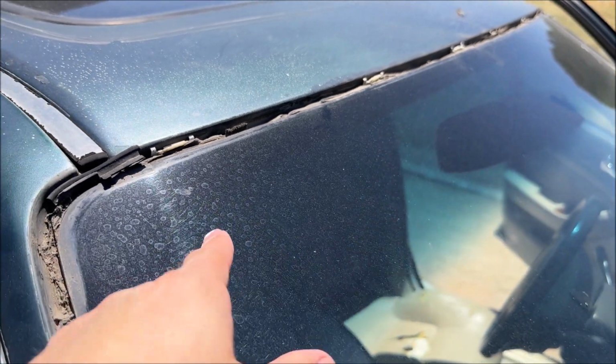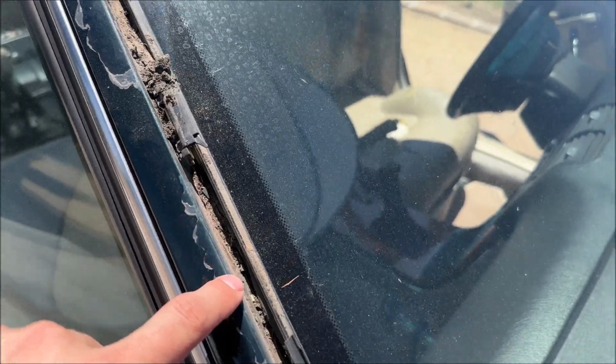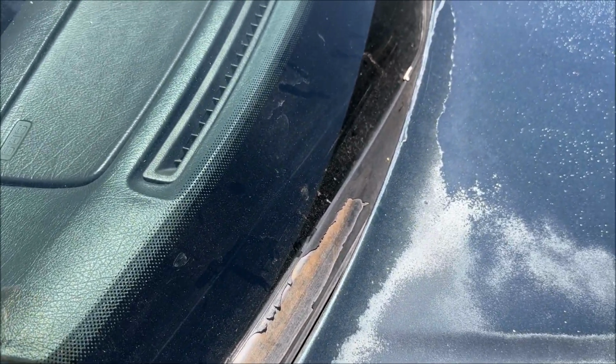Not only does it have the glass spots, but it also has been caked up with gunk over the years. And the trim is destroyed as well.